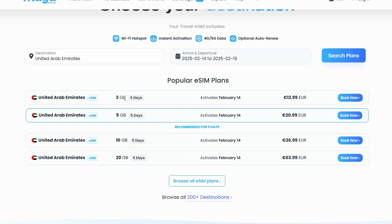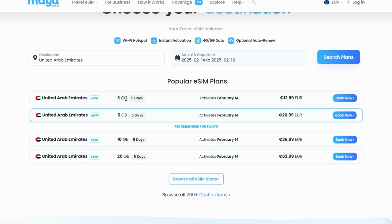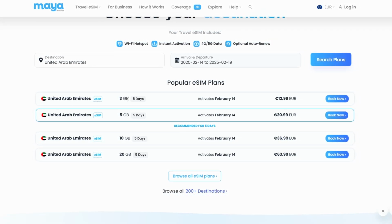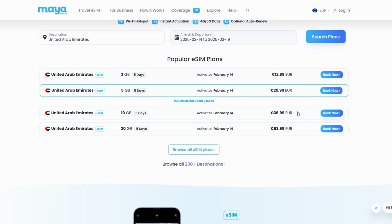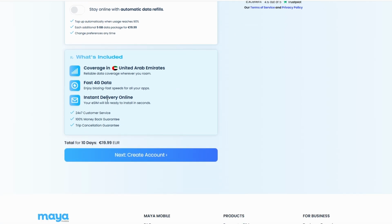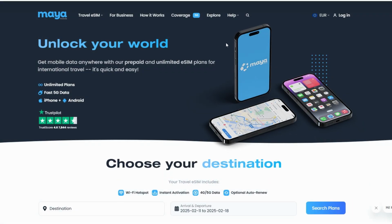Once you've selected your plan, simply click on Activate Now, and you'll receive a QR code by email. This QR code is the key to activating your eSIM, and once it arrives, activating your eSIM is quick and simple. Just scan the QR code with your phone's camera, follow the on-screen instructions, and you'll be all set to start using your eSIM. Maya Mobile also offers a detailed guide on their website to help you with the activation process, ensuring that it's as straightforward as possible. If you encounter any issues or have questions, their customer support team is readily available to assist.